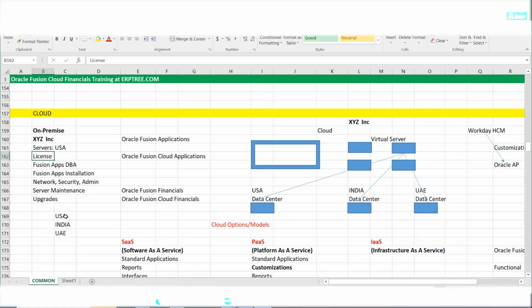And if they are operating the business in multiple countries, they all have to connect to the server which is located in a specific country, and the user experience may not be very great. So instead of buying the server license and maintaining all these activities, a company can simply go with cloud. In the case of cloud, they can get virtual servers from Oracle. They need not buy any server infrastructure or license. They can pay and use. The rest can be managed by Oracle.